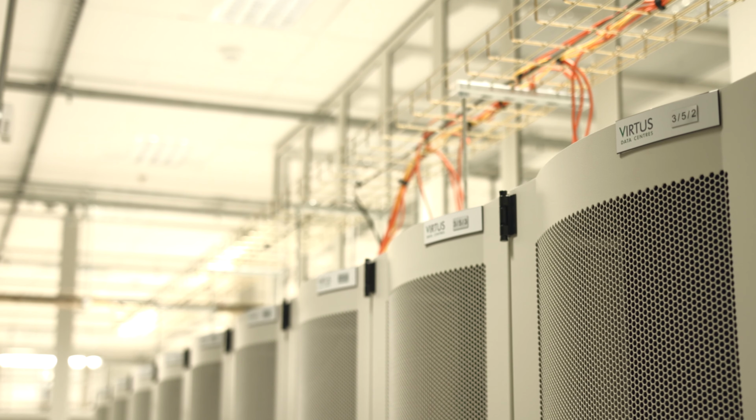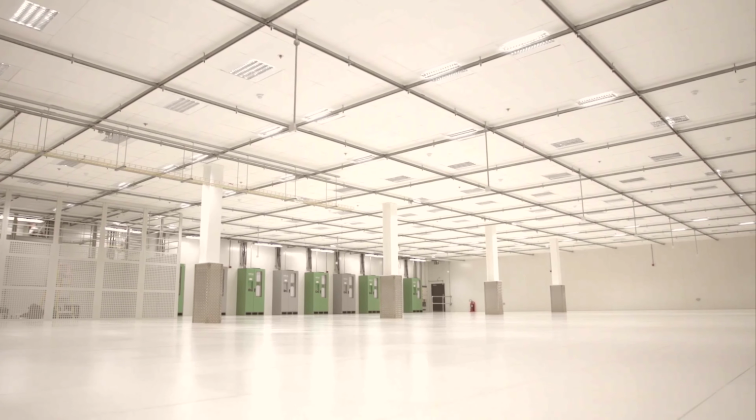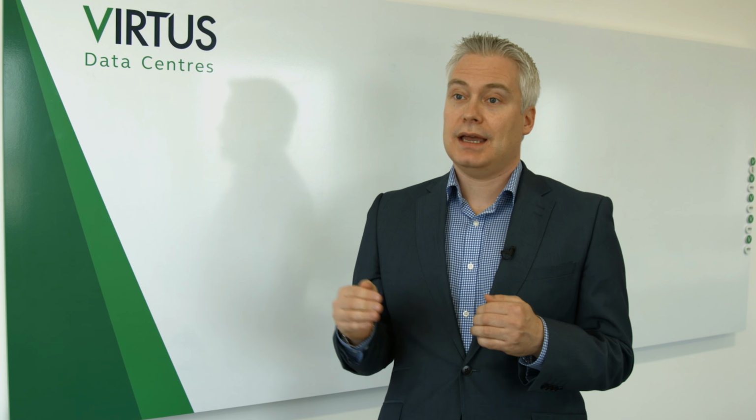The UPSs that we use on site are the latest generation of intelligent UPSs. We actually separate out the UPSs for the mechanical load and the IT load. That allows us to run the UPSs in different modes and really maintain and get the best balance between the resiliency and the efficiency required of the facility.